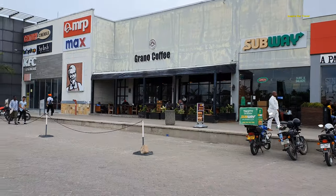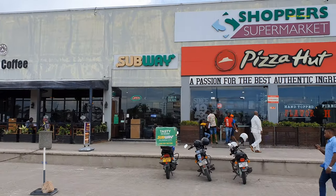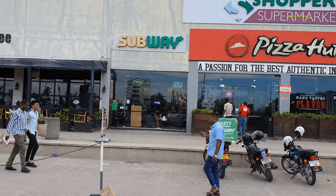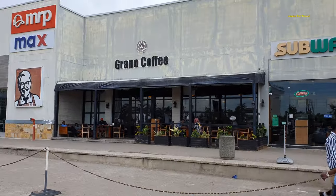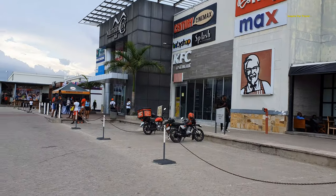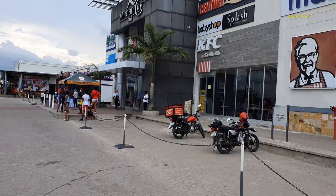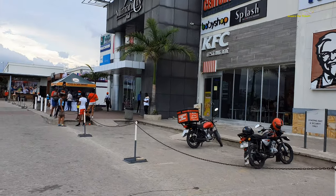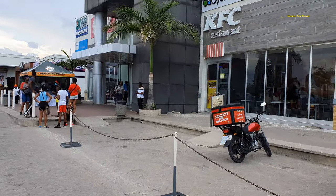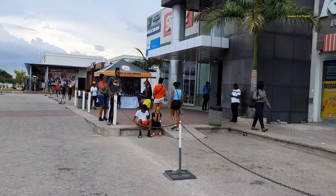So upon entry to the Mlimani Shopping Mall, we're already seeing restaurants and shops we're familiarized to. For example, here is the Pizza Hut and Subway. And this is Grano Coffee. So if you're a person that's not really trying to explore more of the local type of vibe, then Mlimani Shopping Mall will be a place where you may appreciate more, given the fact that it will be things that you are familiar to. So let's carry on walking.